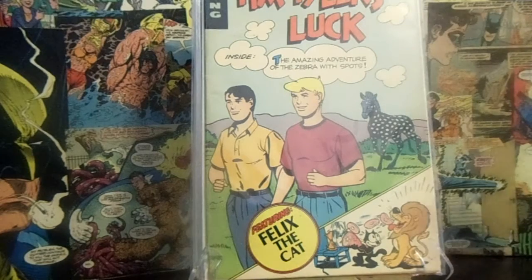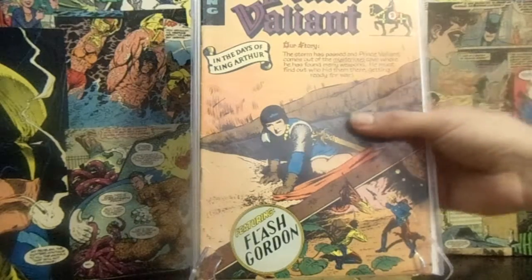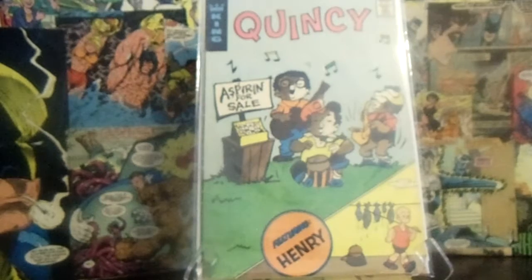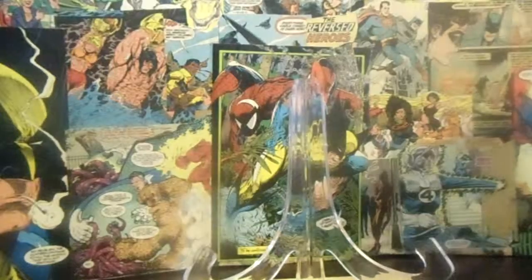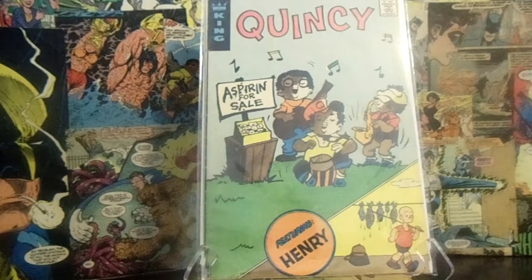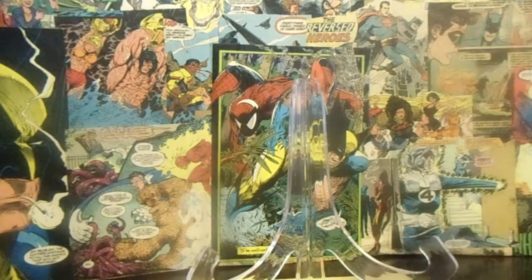Prince Valiant, number R-08. So I'm getting too much. It's Quincy, number 3, I believe. Yeah, 3. These were also printed, like when they gave them to the schools for reading, they printed as King's, let me get that right, King's Reading Library.